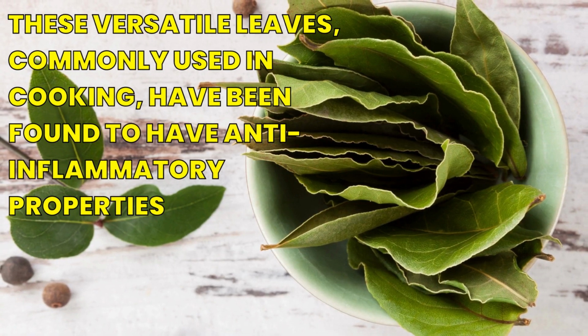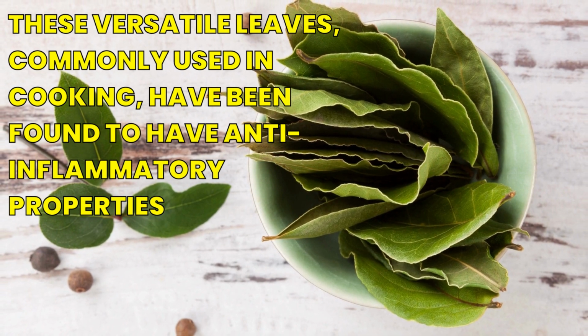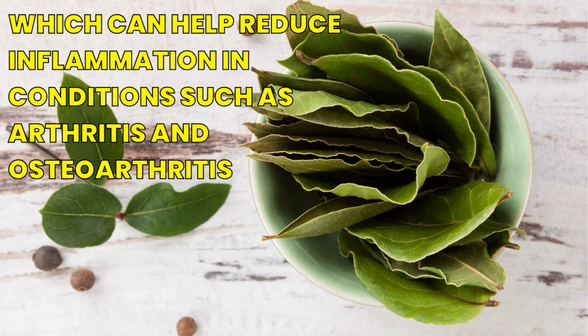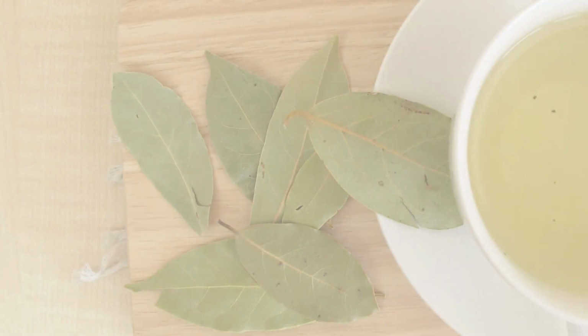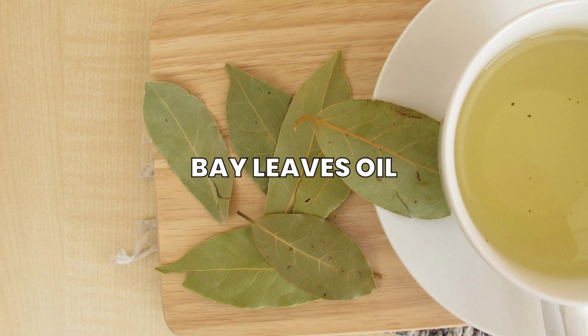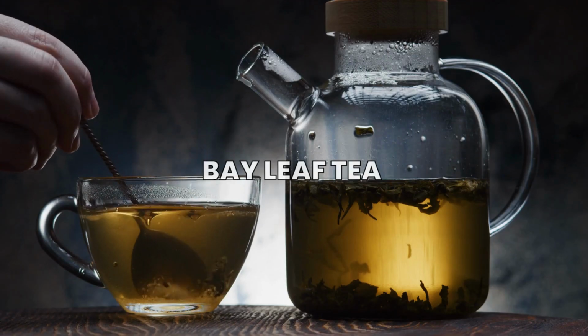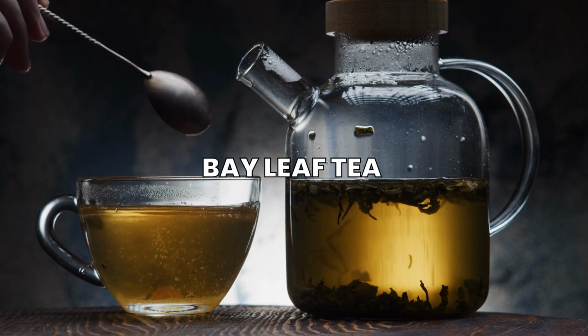These versatile leaves, commonly used in cooking, have been found to have anti-inflammatory properties, which can help reduce inflammation in conditions such as arthritis and osteoarthritis. In this video we'll learn how to make bay leaves oil, which can relieve back and joint pain. Secondly, bay leaf tea, which can improve sleep quality and can be used as a sedative for headaches, colds, and coughs.